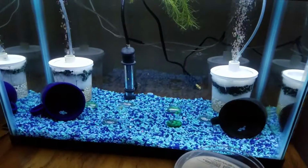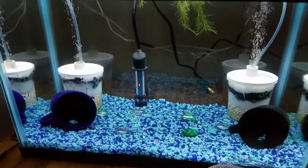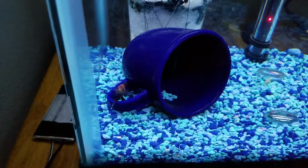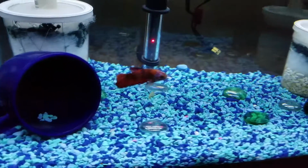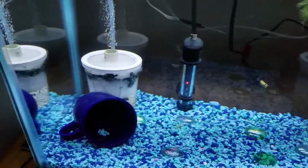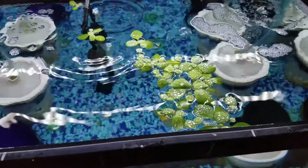This tank has some kind of problems because I don't know what goes on, but every other betta I put in here, excluding my koi betta, which is currently right here, they get sick and die. This is the only betta that I have in this tank that does not get sick. I have no idea why, and I'm not taking any more chances. But what I did is I replaced the sponge filters completely, redid them, and I also have some more duckweed.